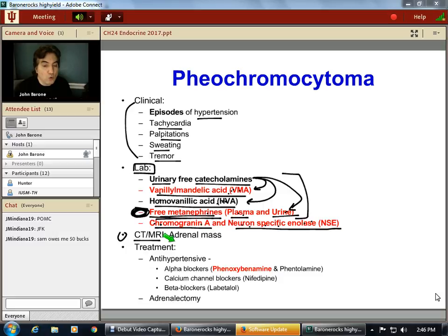Again, we don't routinely do CT or MRIs of adrenals because you will find stuff. You'll find nodules, and then you're like, oh crap, is it significant? Is it a tumor? What is that nodule there? So we still don't routinely do CTs and look at adrenals because you'll find stuff that we're not looking for.